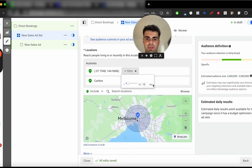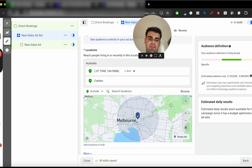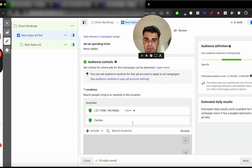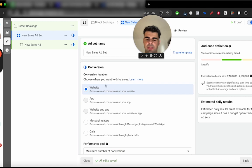You can reduce this down if you think that people aren't going to come that far. So basically the smallest area is going to be your best friend. So make an area that is small, but still has quite a lot of people to target. You don't want to be targeting less than 200,000 people. So try and make sure that you're including a lot of people. So this is going to be where your ads are going to be served to, and then everything else you can just leave. So that's your ad set up.